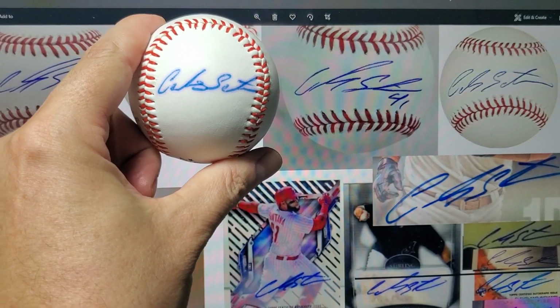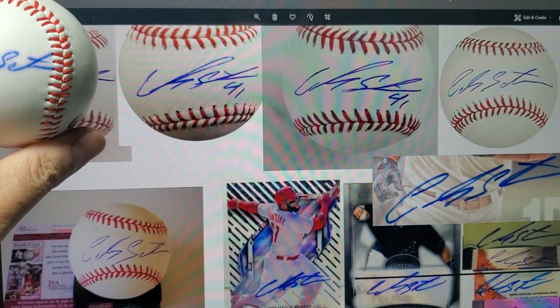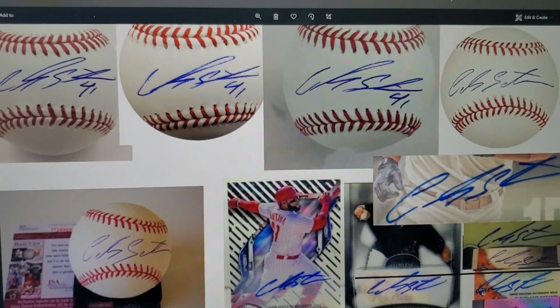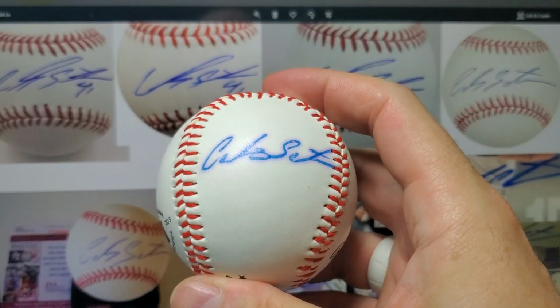I mean, I can just put these balls up to the other ones, and it kind of doesn't look like this one. Why does it say 41 on some and some not? So I looked into it. I did a lot of research on this ball, by the way, and I wanted to figure out if I thought it was real or not.